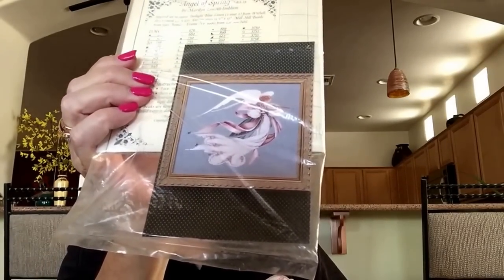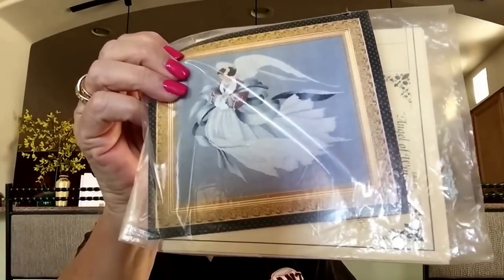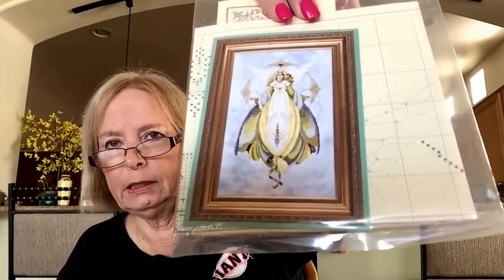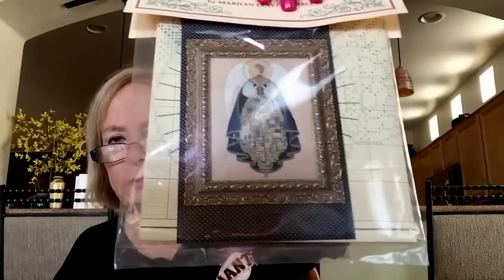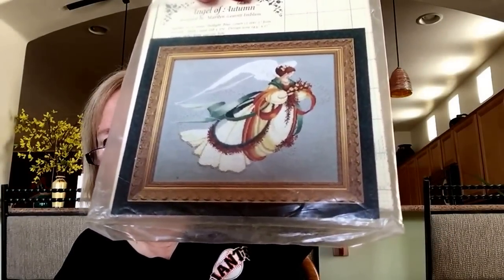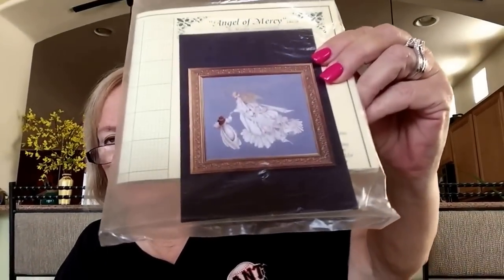Angel of Spring, Angel of Winter, Queen Anne's Lace. That one is pretty. They're all pretty. Angel of Healing. Ah, there she is. The Angel of Love. She has a few beads. So cool. The Angel of Autumn. Great colors on that one. Absolutely perfect. And the Angel of Mercy. Hopefully within my lifetime.